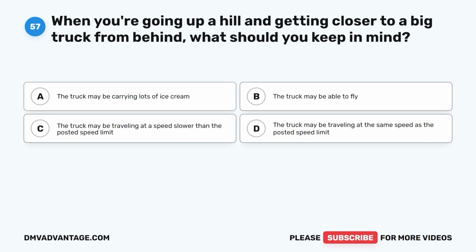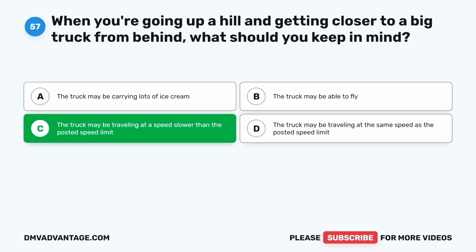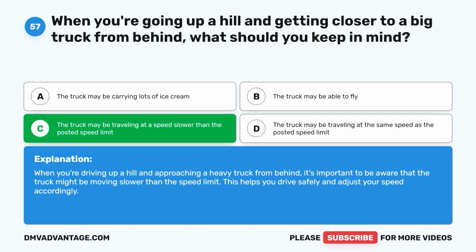The correct answer is C. The truck may be traveling at a speed slower than the posted speed limit. When you're driving up a hill and approaching a heavy truck from behind, it's important to be aware that the truck might be moving slower than the speed limit. This helps you drive safely and adjust your speed accordingly.